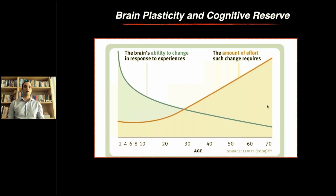I want to talk a little bit about cognitive reserve and brain plasticity, folks. You can see here the brain's ability to change in response to experiences. That's what neuroplasticity is. You are your synapses. Really gets much more difficult as time goes on. The brain is really plastic during youth and then gets less plastic, but still plastic. And even neurogenesis, not neuroplasticity, the reconnections of new neurons, but neurogenesis, the growth and birth of new neurons themselves, can still happen in adult life in a very few areas of the brain. We're going to get into that in a second. But you can see here the amount of effort such change requires increases. So these two things are inversely proportional.